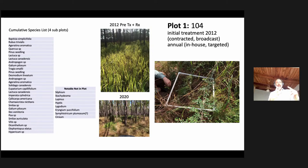So the amount of herbicide that we're putting out gets less and less every year. The effort gets a little bit less because it does take quite a bit of time surveying, but the actual application is quite a bit less. And ultimately, we're able to get to more and more of these spots in any given day. So it is getting more and more efficient.